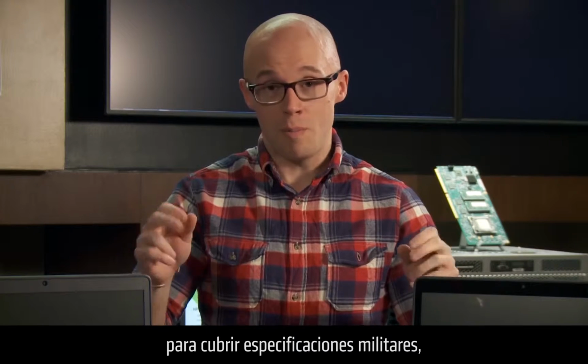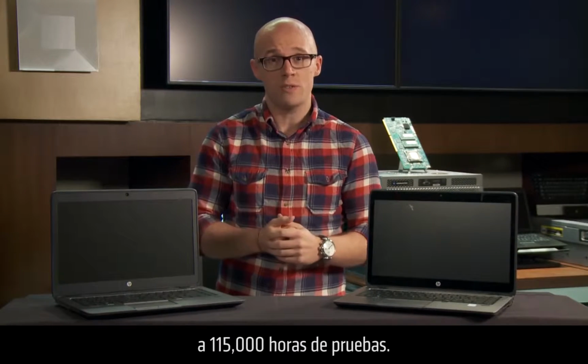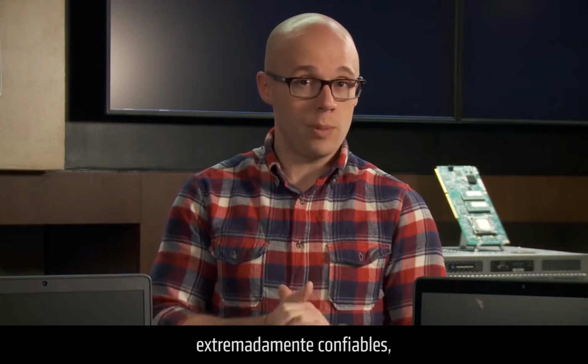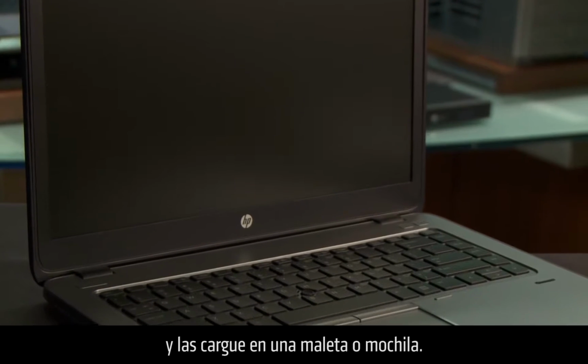Both of these notebooks are mil-spec rated, which means they've undergone 115,000 hours of testing. Extremely rugged, extremely reliable, important to anybody who frequently takes these kinds of things on the road and throws them in a suitcase or a backpack.